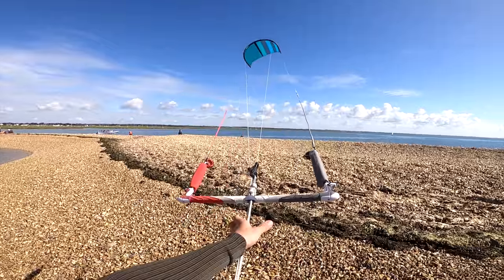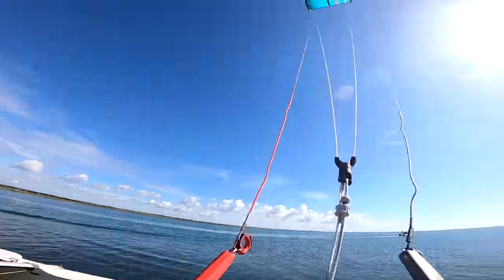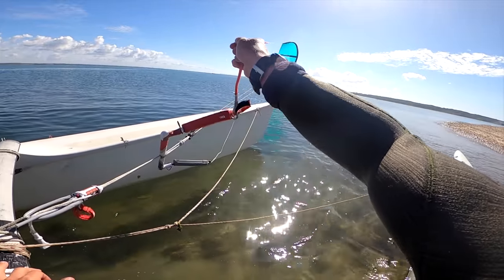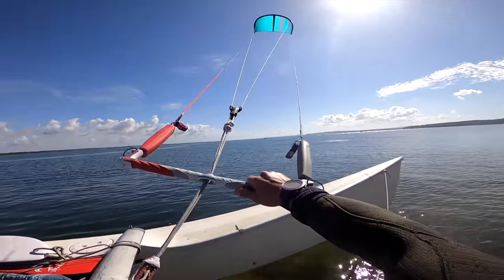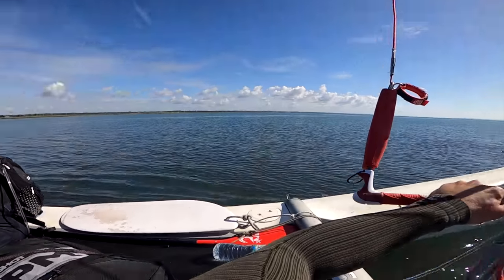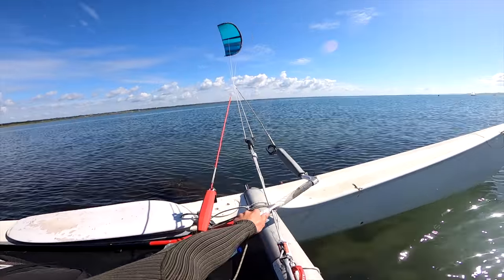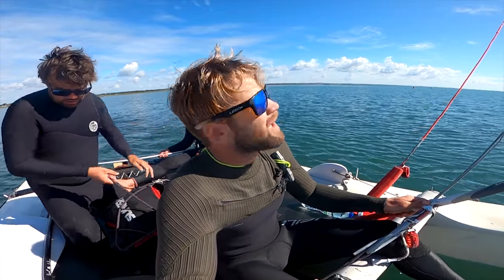There's not much wind. I think once we get some apparent wind, it'll be fine. But if we crash the kite in the middle, mate, then we can always just float back. We need that daggerboard in. We're away. There's only just enough wind, but we're doing it.